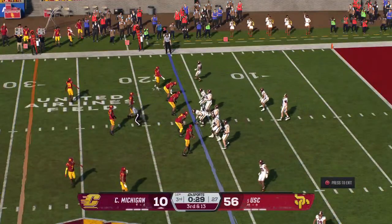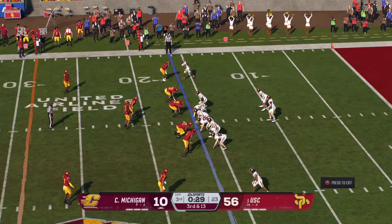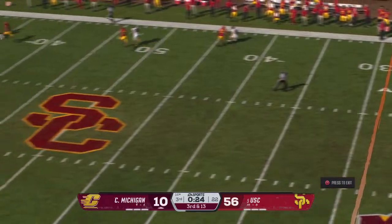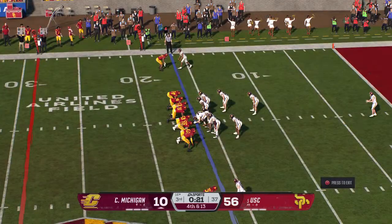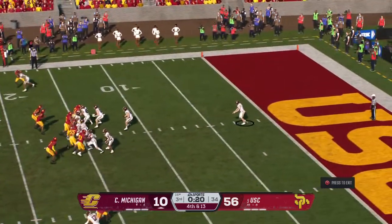This defense has kept them backed up. Now one more stop, and they can get off the field on 3rd and long. Looking for a man. It's Lavis. He lofts it high and deep down the left side. Oh, he dropped it. That deep ball was right on the money. You just have to make that catch. And the Chippewas will send out the punt unit.